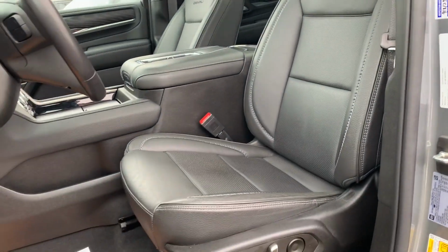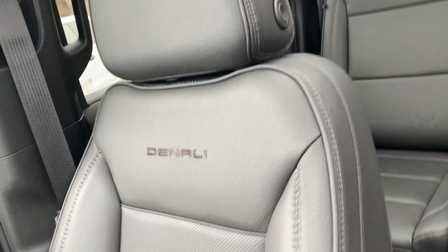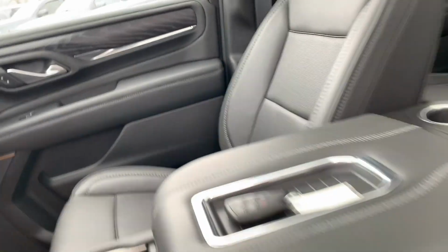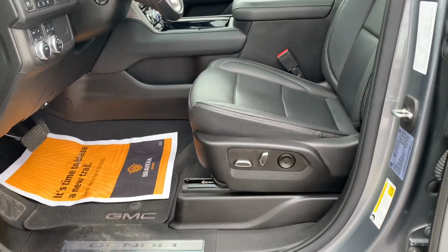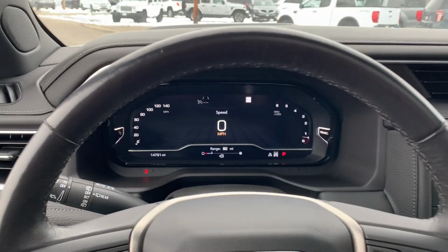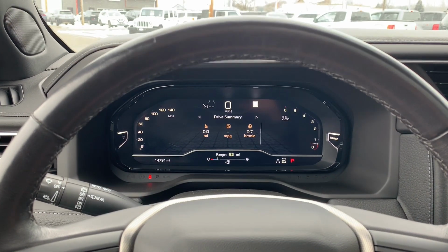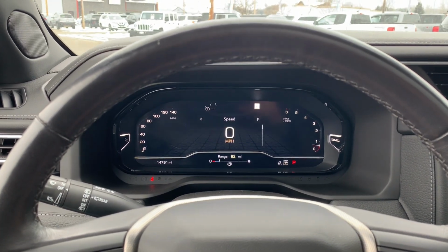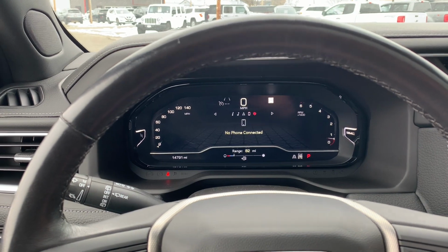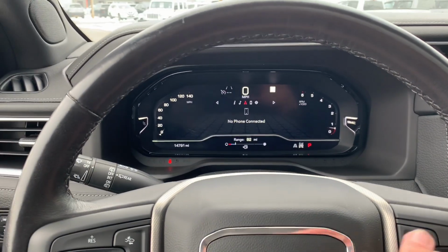And then here's what things are looking like up front. Again, Denali black leather, got the white stitching around it, Denali stitching in the seats here. And again, seats are in excellent condition. And then hopping up into the driver's seat, here's what everything's looking like from that driver's seat. Got that really nice digital dash on there, full digital display, tons of great driving information that's available for you on here. Very customizable as well. You can go into the settings, you can change everything and how it's displayed. Very, very cool setup there.